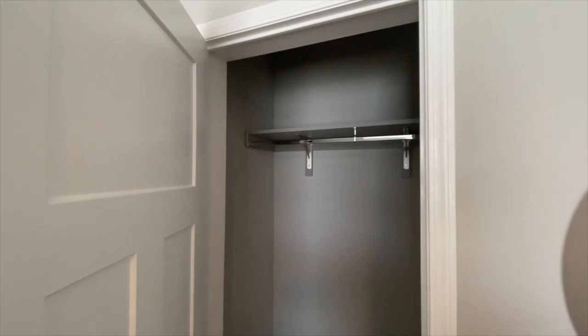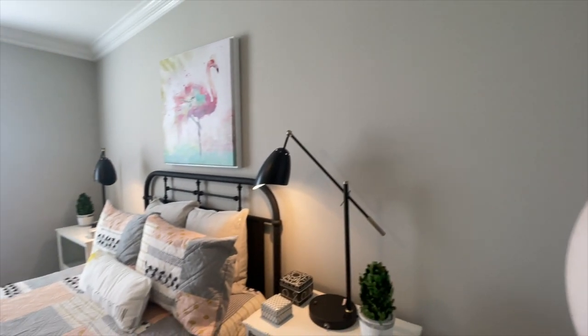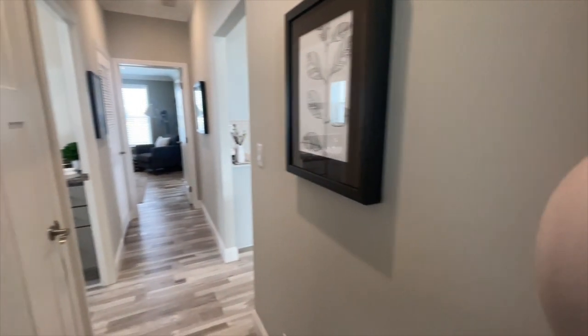Here's the closet for this room, another standard closet, but a nice size closet. Again, they did not skimp on shelving, right? So no wire racks in this home whatsoever. No wire racks.